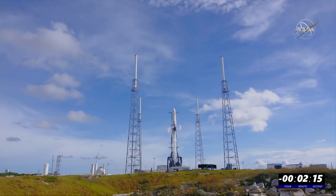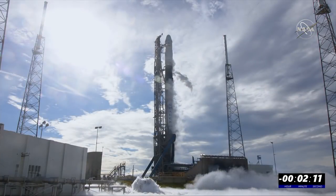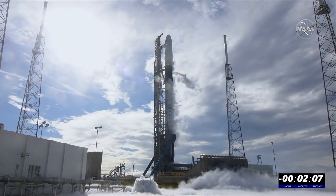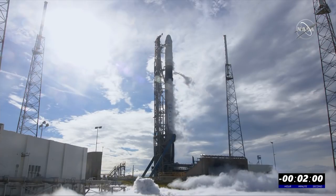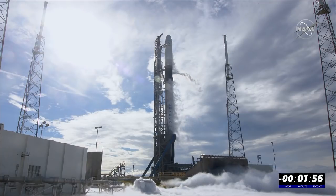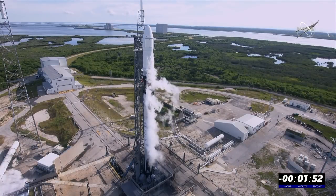In just about 60 seconds, they'll put the Falcon 9 in startup, as well as the Dragon spacecraft. And right about the same time, they'll command the flight computer for the final pre-launch checks. Stage 2 lock float is closed out.